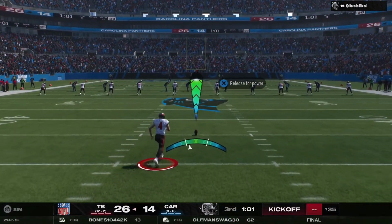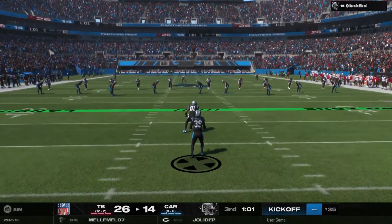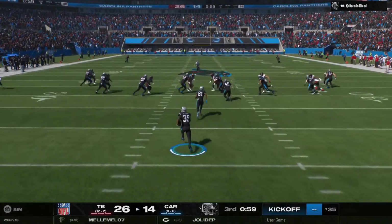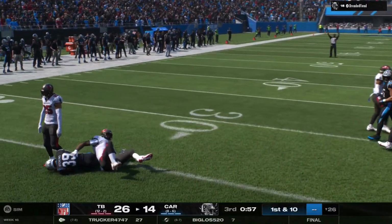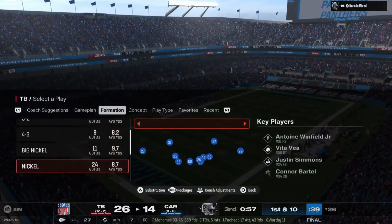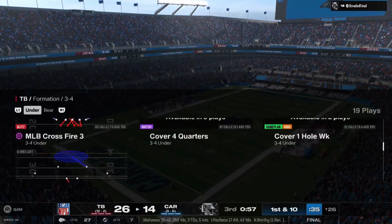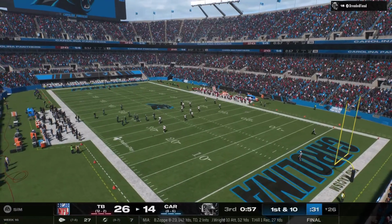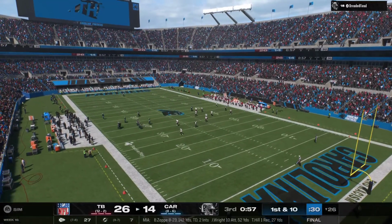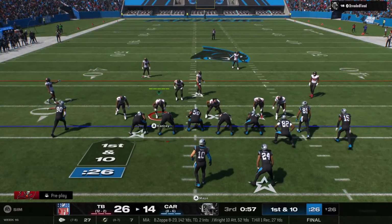McLaughlin has it on the tee, and he's ready to send this flying. Brings in the kick at the 9. Coverage team gets him down at the 26-yard line. Drive starts out with a 1st and 10.